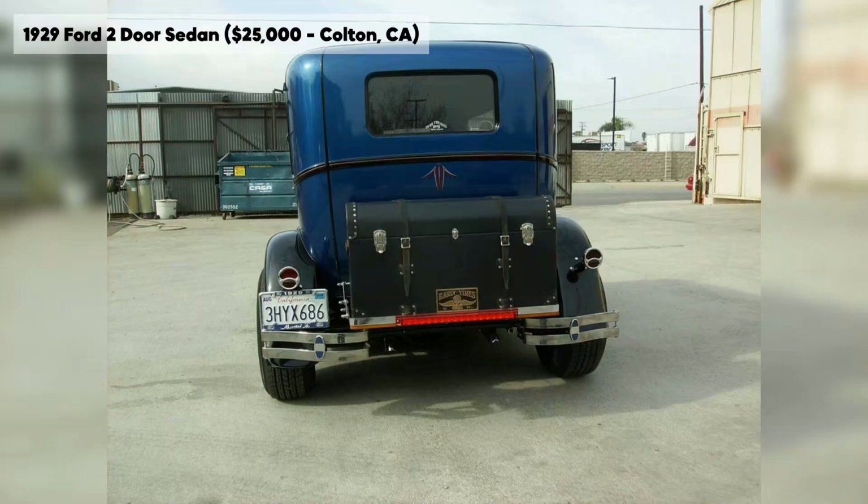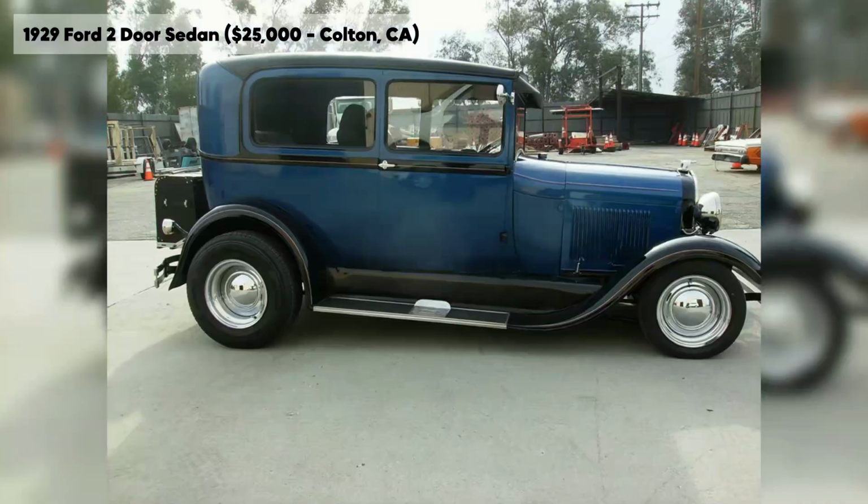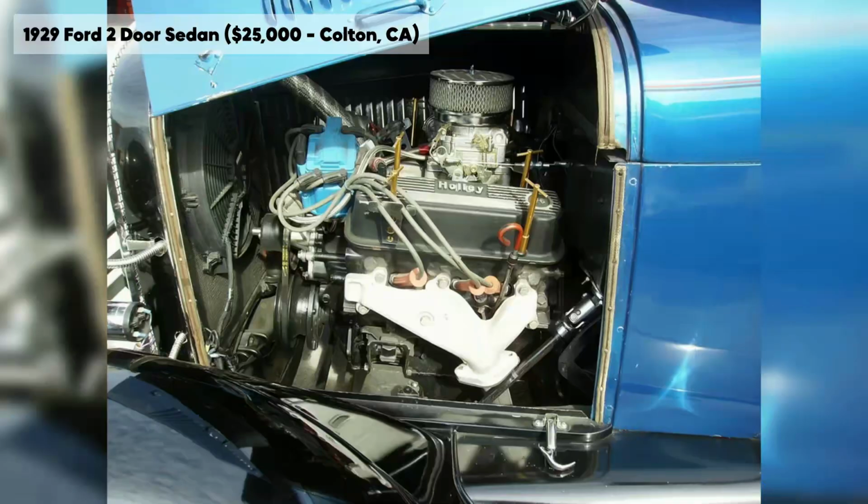The car has a clean title and boasts a striking blue paint color. It is equipped with front disc brakes and drum brakes in the rear, along with new wiring and tires. This vintage sedan is perfect for those looking to restore a classic or enjoy a unique street rod. Don't miss the chance to own this remarkable piece of automotive history.